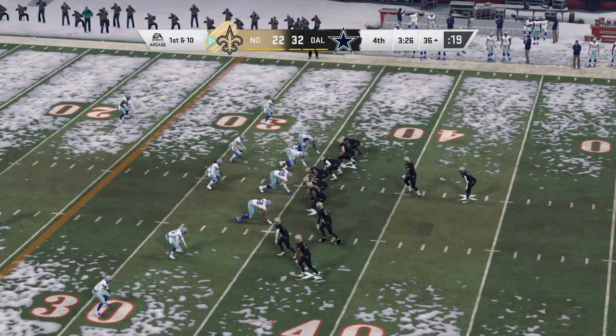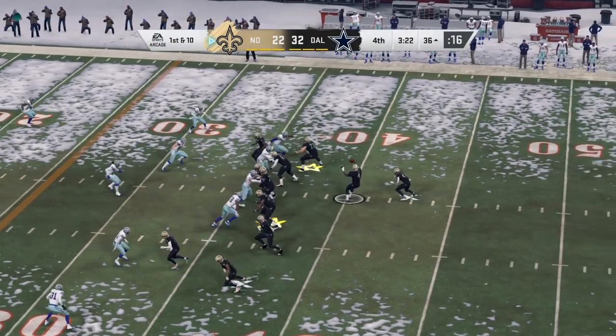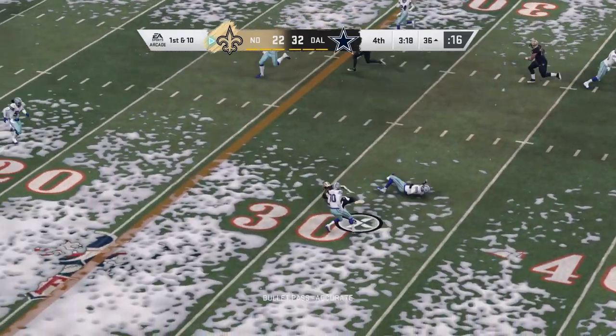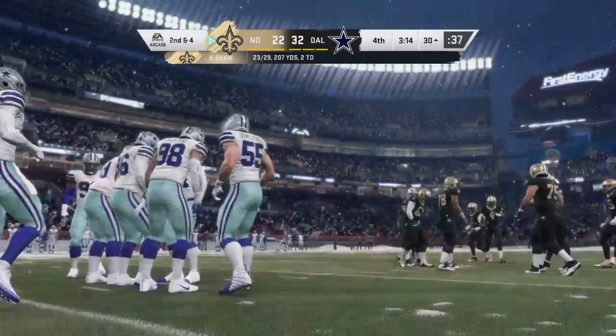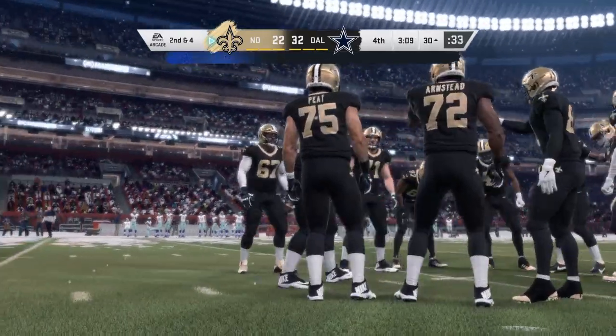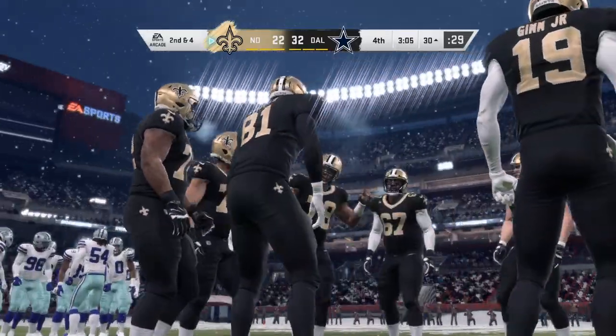So from the 36 now, 1st and 10. Watch the screen. Pass. Set up. Now back to throw. That's to his running back. It's Alvin Kamara. He'll be brought down on the 30-yard line after a gain of 6. Give him 6 on the play, and that'll bring up 2nd down. Brings up 2nd and 4.